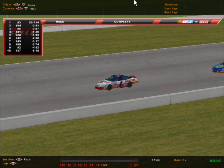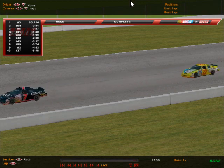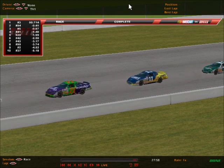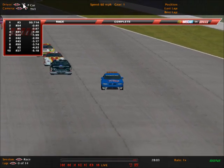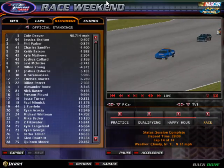There's all the cars going by there. So apparently everybody's making it through okay, and yeah. So that will do it here today. Average speed 90.714 miles per hour.